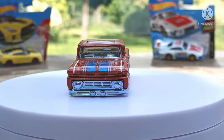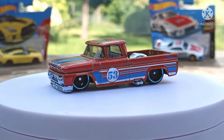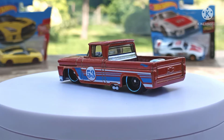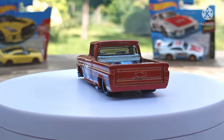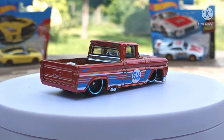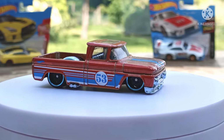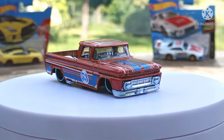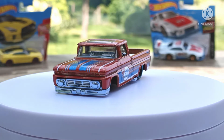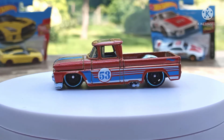So this is the custom 62 Chevy, and I absolutely love this. This is one of my favourite castings, if not the most favourite Hot Wheels castings of a pickup truck. It's just awesome. The dimensions of it, fantastic. It really stands apart in terms of its width. And I don't think I've ever seen this 62 Chevy on normal ride height. I'd like to see Hot Wheels do a normal ride height version of it, or a stock version. I think it would be a really nice addition.